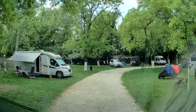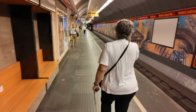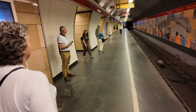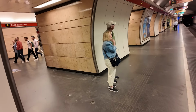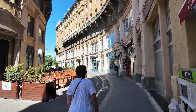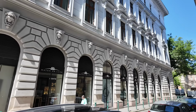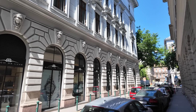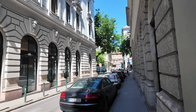We also started tackling how to use public transportation here in Europe, and we made our way down into the city of Budapest. We showed you a little tiny taste of what the city was going to be like, but then we made you wait for this video to see all the really amazing sights that there are to see here in this amazing city. So let's get to it, guys. We've got a lot to see. Welcome to Budapest.